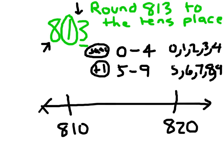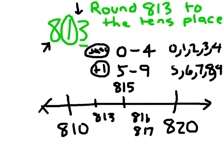Now, this is the reason why. If we place 813 on the number line, it would appear right about here. Halfway on the number line between 810 and 820 would be 815. I know that's halfway between 810 and 820, but when we're rounding, with that 5, that digit right there, it will always go up. So the numbers that would round to 820 besides 815 would be 816, 817, 818, 819.